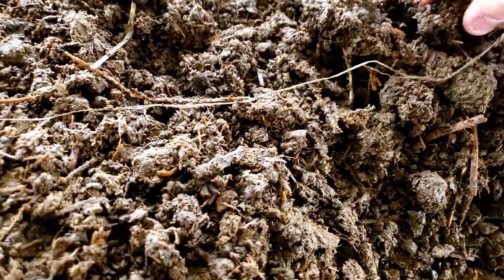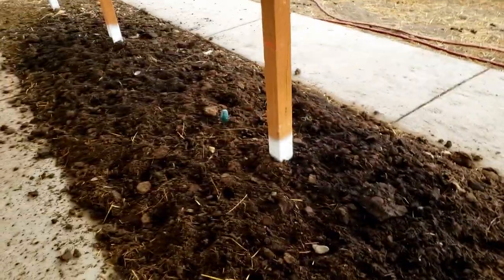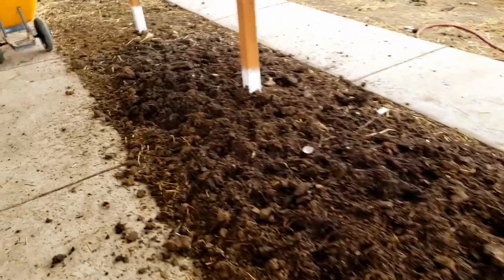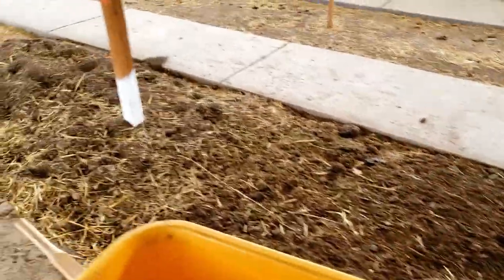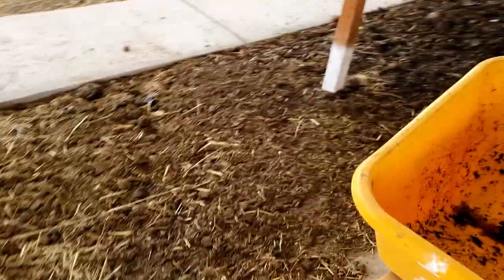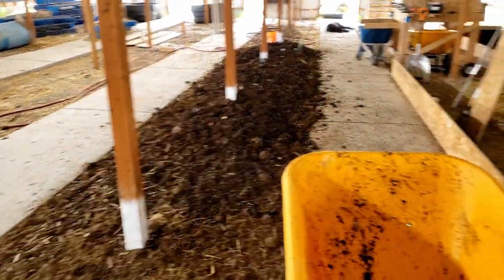Good deal. Start buying more. I want to put at least 5,000 to 10,000 worms between each one of these posts to get started. I put some more food down here yesterday. See, my wheelbarrow's still here. This is all kind of fresher stuff I've been adding the last couple weeks. So yeah, 5,000 to 10,000 worms between each post to get started. And then in about 90 days or so, or less, as they start breeding and moving on their own, I shouldn't have to buy any more.